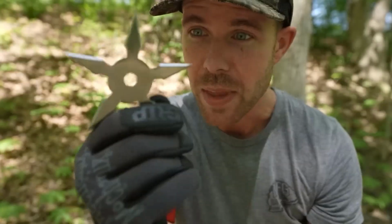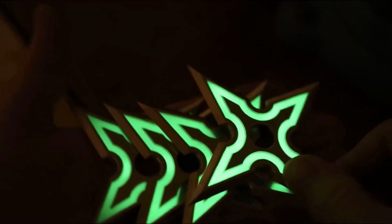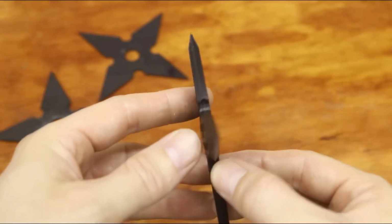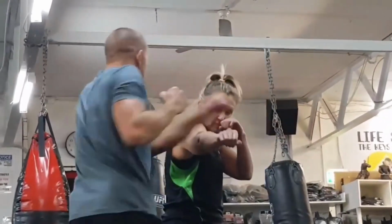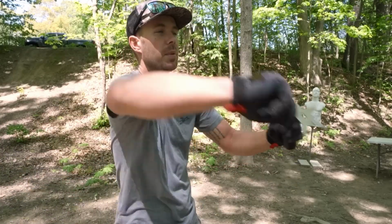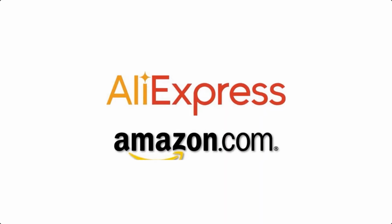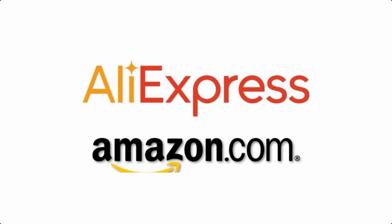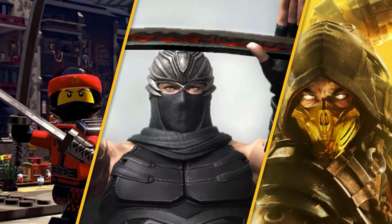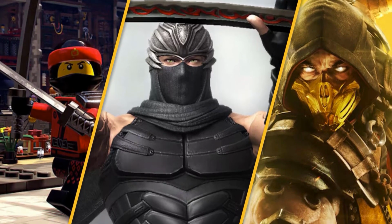But that's not all. Some models come with added features like built-in LED lights for extra flair or collapsible blades for easy storage and transport. Whether you're a martial arts enthusiast, cosplay aficionado, or just looking to level up your ninja skills, these throwing stars are a must-have gadget. With options available on Amazon and AliExpress, you can easily get your hands on these ninja essentials. Elevate your ninja game to the next level and get your shuriken throwing stars today.